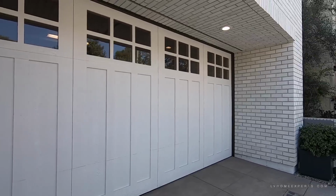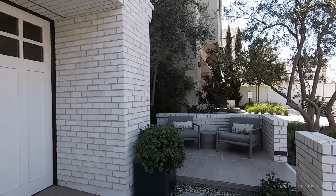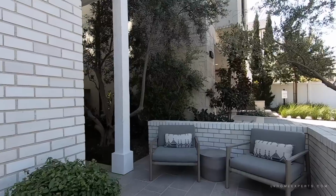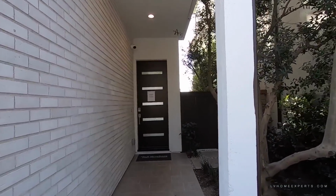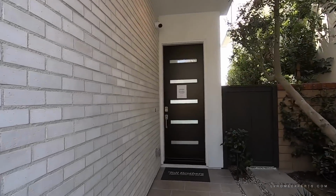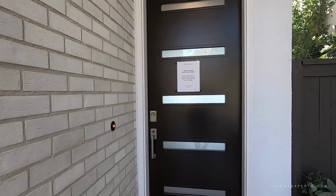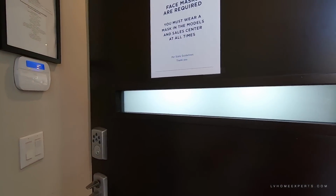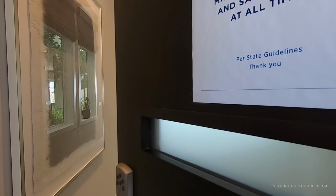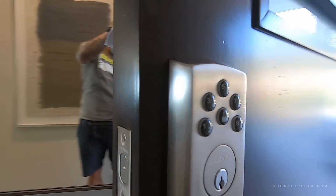Now, this home right here, you have an option for 4 to 5 bedroom, 3.5 bath, 2-car garage. It is 2,968 square feet. And it looks like the base price they're saying here, or the starting price, is $1,664,995. So let's go in and let's compare this price point for a home and what you can get in Vegas. So right here it looks like you have a keypad, which is really nice.